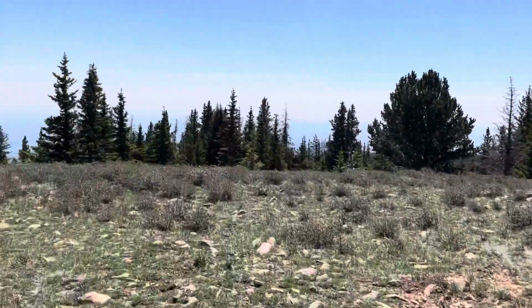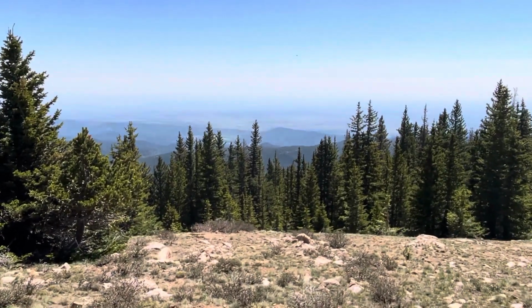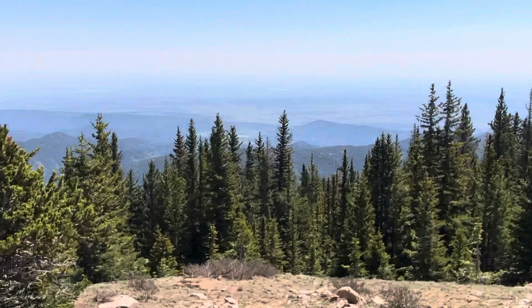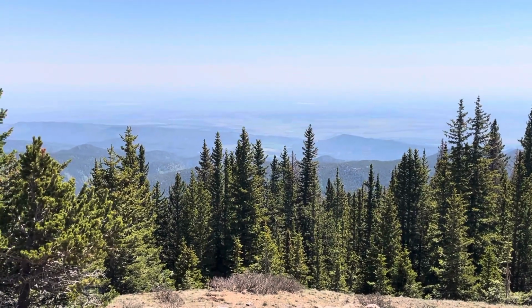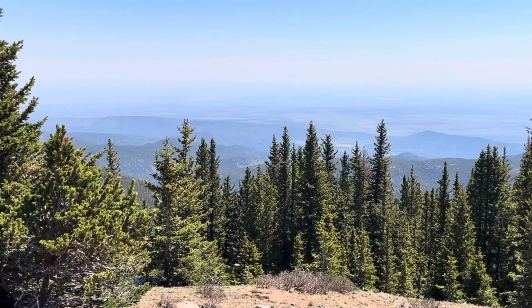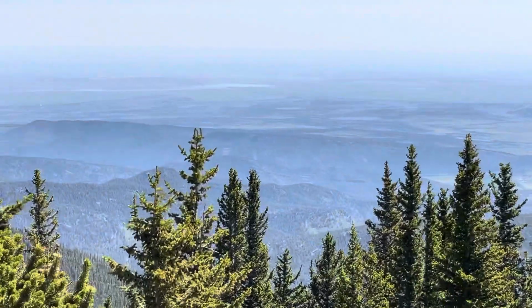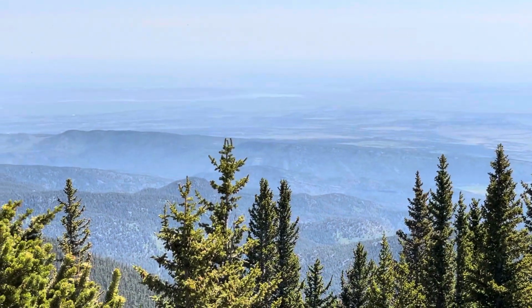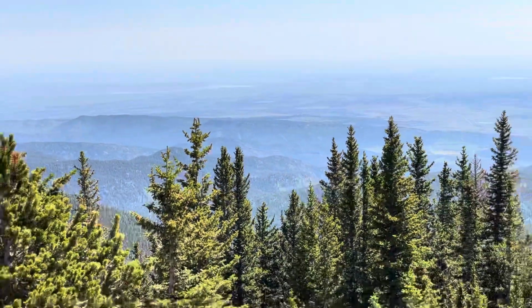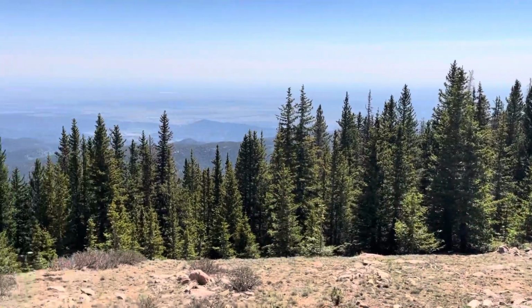And last but not least, let me go over there. So this is facing east. That's towards Colorado City, Rye, actually, and towards Pueblo. Not sure if my camera can show it, but the Pueblo Reservoir. There, you can see that body of water. That's Pueblo Reservoir. So, Colorado City and Rye is more that way, but you get the idea.